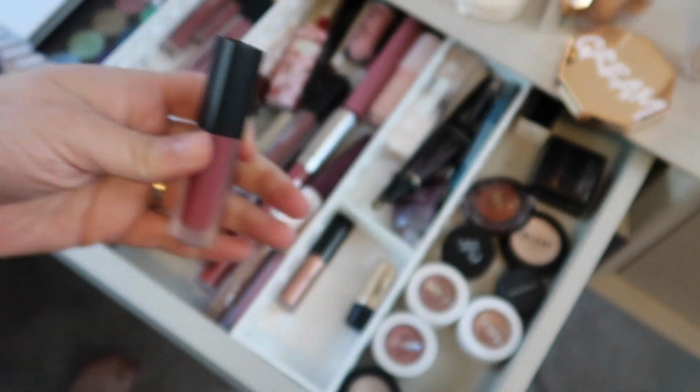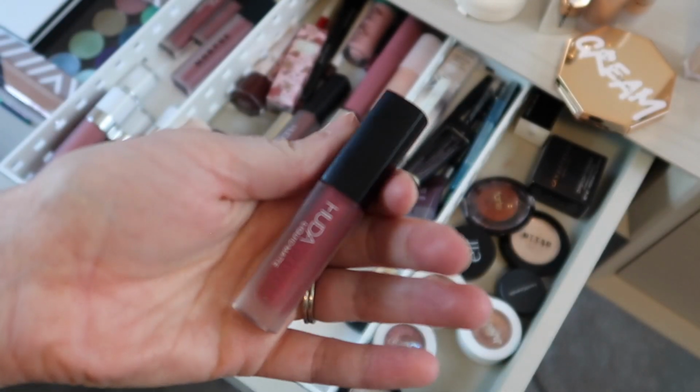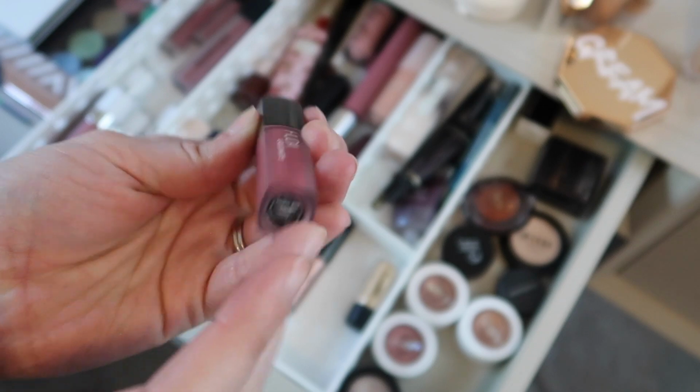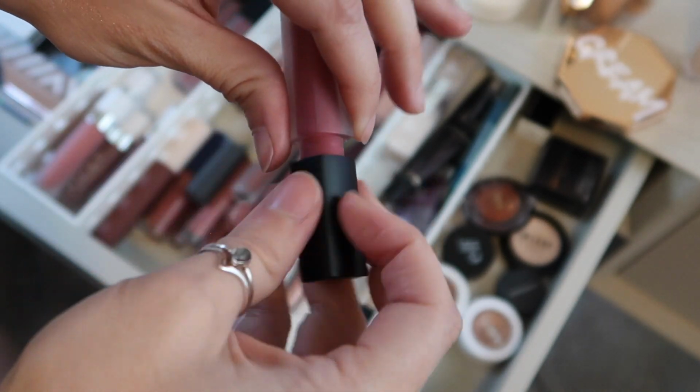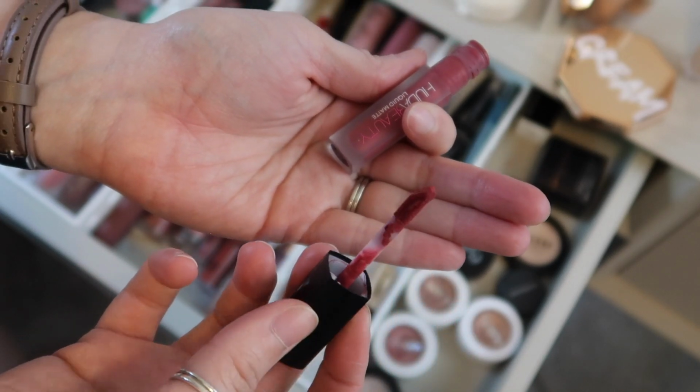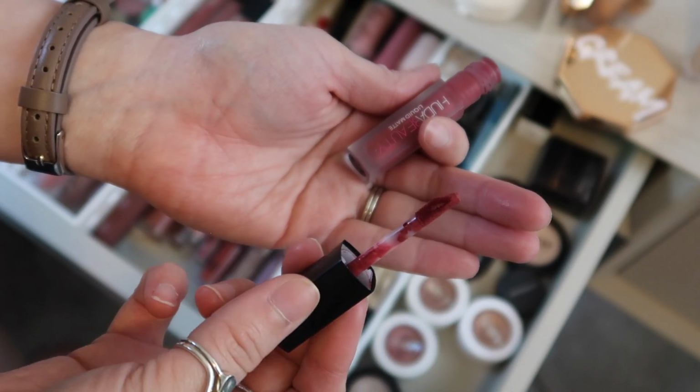And then I also, ooh, I'm gonna bring this in too. Okay, so this is another liquid lipstick. This is by Huda Beauty. This is in the shade Trophy Wife. I'm picturing a very neutral eye with this as a bold lip. I feel like that would be so pretty as a summer look.